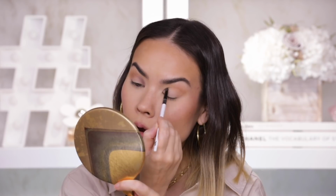And then with my Mario E5 brush, I'm gonna dip into this grayish shade called Laredo from the Naked Wild West. I'm gonna add that to the inner portion, kind of like that. Just like blend it out, buff it out.